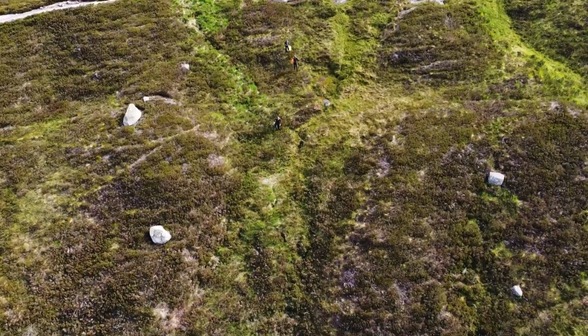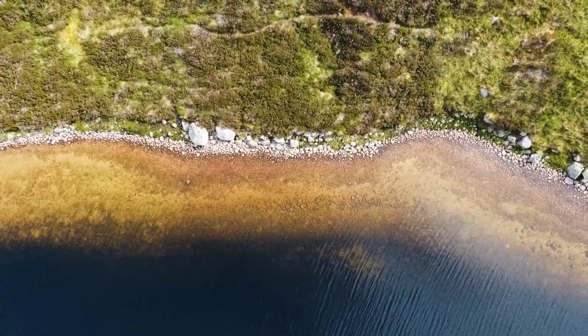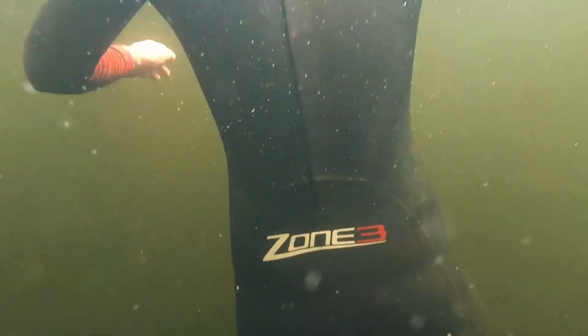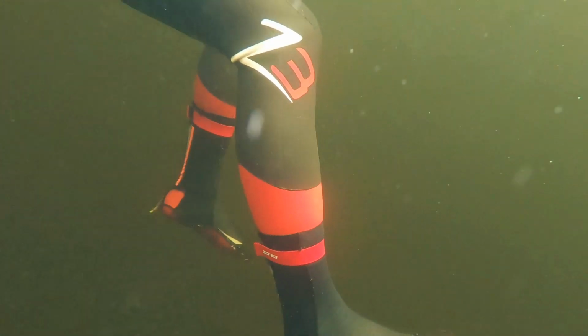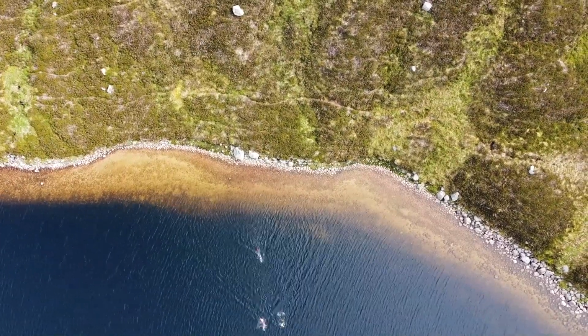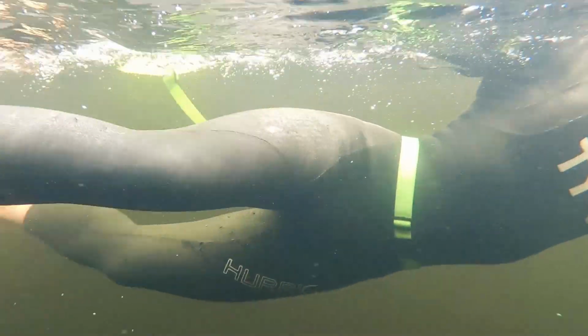For example, whistle, you could take your phone if you really wanted, and you can take your car keys, whatever you feel comfortable with taking. One thing that I would note is that if you're going to be wearing a wetsuit, try and get one that works for you. I have done a blog about what is the best wetsuit to wear. I will probably also do a video on this too.